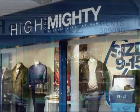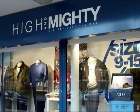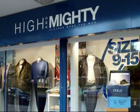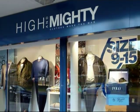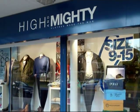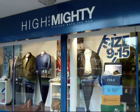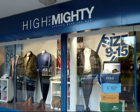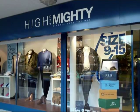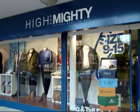High and Mighty is a shop which specialises in clothing for big or tall men, sizes 9 to 15 it says in the window. High and Mighty is also a fixed expression used to describe someone who behaves as though they are more important than other people, as in, she's much too high and mighty to mix with ordinary people like us. Note that you should not use high to refer to people who are above average height. You should say he's very tall, not he's very high. You can describe a mountain or building as high though.